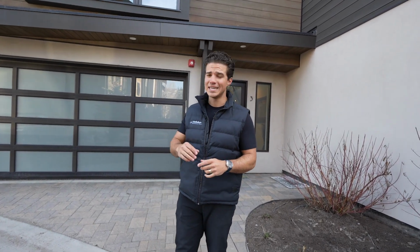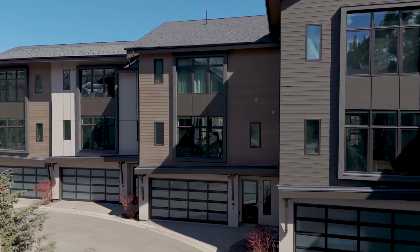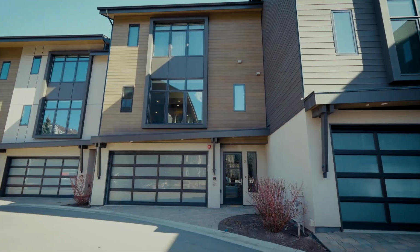Okay, so let's talk about this townhome. The first thing we noticed when driving in here is that there's gated access, meaning that it is very exclusive, very private, so the public isn't just going to be coming in and out of your unit, which is fantastic. We've got this beautiful, sleek, mountain modern design. I love the angles here.